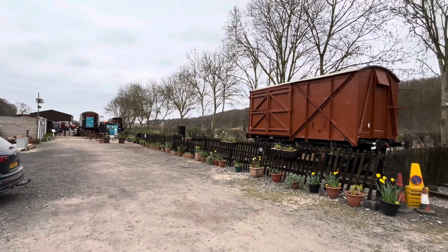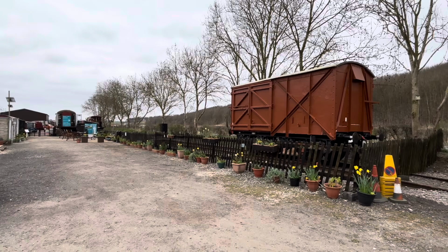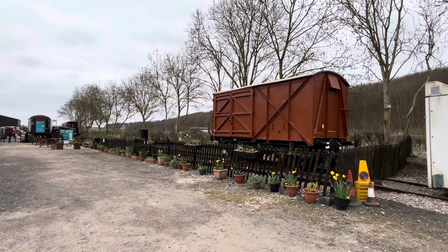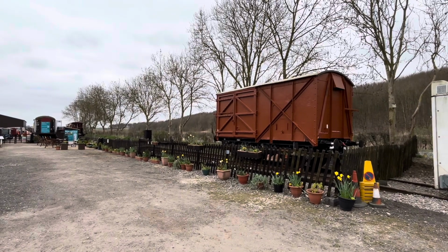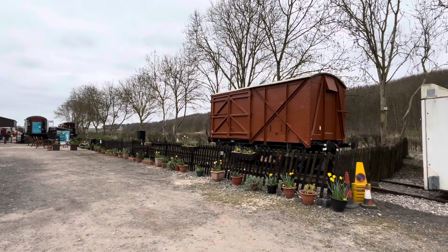So we've come instead to this place, the Yorkshire Wolds Railway. Never been here before, and I've been to countless preserved railways in the country, so it'd be good to see what this is like. It's £5 admission, which was 10 times cheaper than North Yorkshire Moors. So let's compare those prices as we look around.